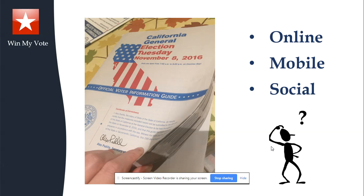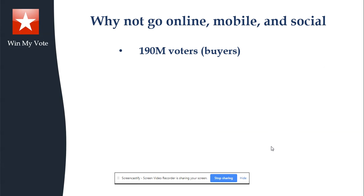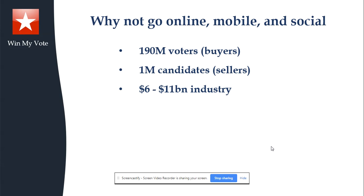So, as I went through this exercise, I thought, why hasn't this gone online, mobile, and social? I know the elections department hasn't done it because they don't want anything to change. It's business as usual. It's run by elected officials. But I was scratching my head about why some entrepreneur, why Silicon Valley hasn't done something like this. And then I just ran through the basic numbers: 190 million voters, we'll call them buyers, about a million candidates, call them sellers. And this is a $6 to $11 billion industry where neither side is happy.